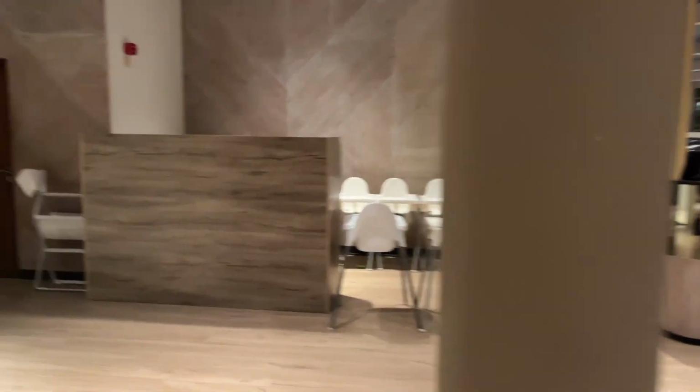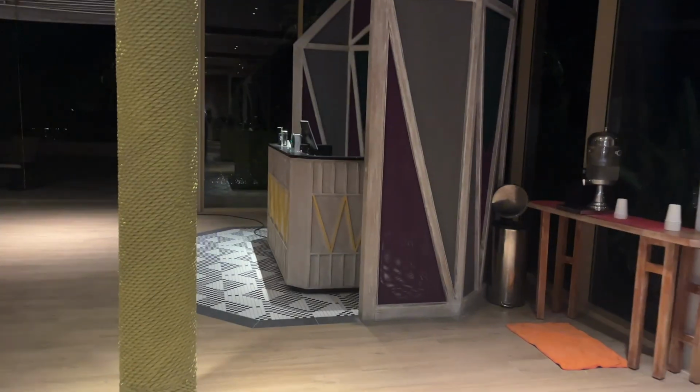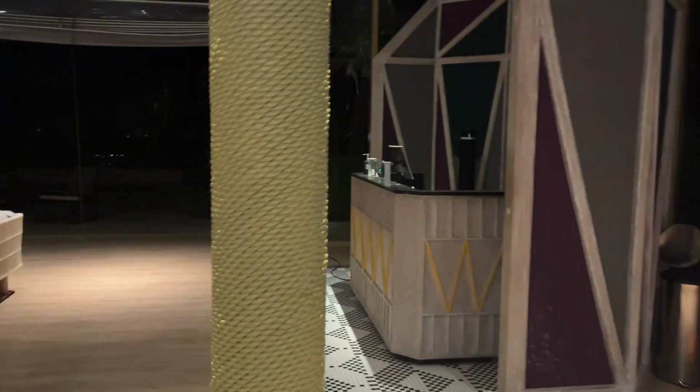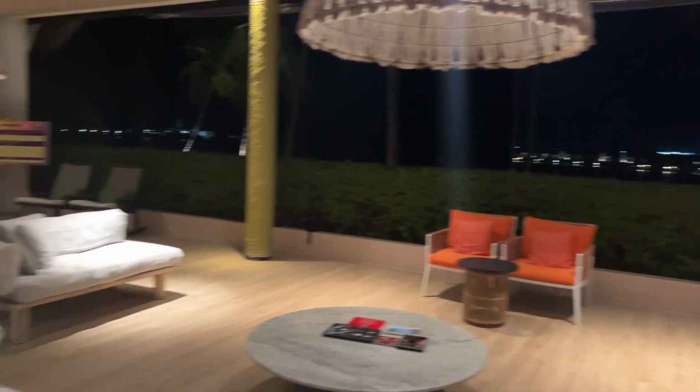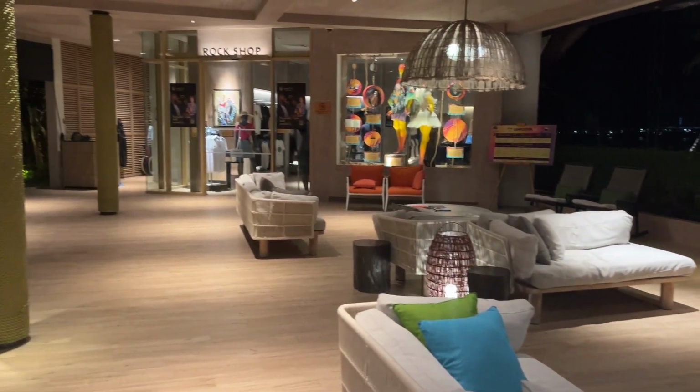On the bottom of the main building is the Sessions Dining Hall, but when you go upstairs, it is the arrival area. The arrival area has general seating for folks, and it also has a Hard Rock shop, which was closed, of course, since we were checking it out at night.